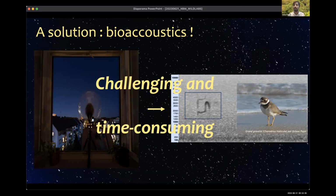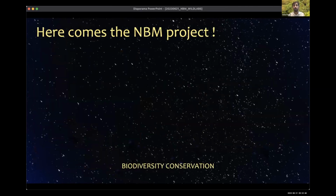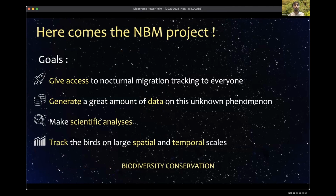So we would like to help ornithologists with nocturnal migration thanks to new technologies, particularly AI. To do so, the NBM project was born, and we had some goals. The goals were to give access to nocturnal migration tracking to everyone, and to generate a great amount of data on this unknown phenomenon. Indeed, as you have understood, it is occurring by night, so we don't really know much about it.